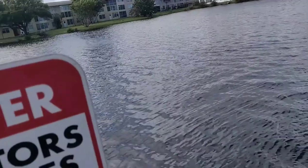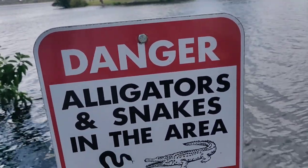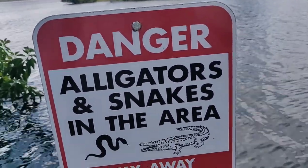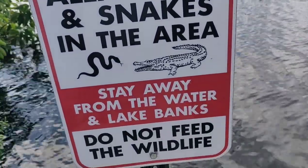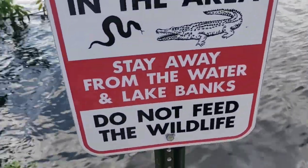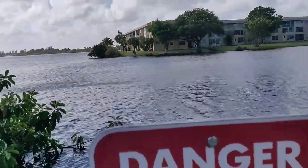Just pulled up to another spot. Whoa, this thing looks dangerous, bro. This is danger, alligator and snakes in the area. Stay away from the water and lake banks. Do not feed the wildlife. That is crazy. Yo, we just stumbled upon this new spot.